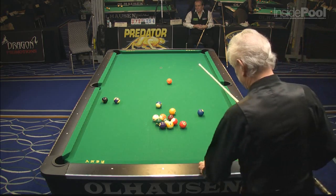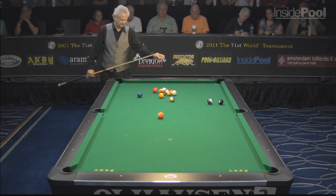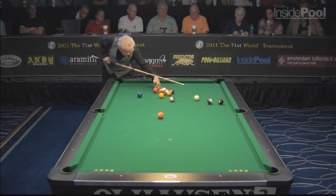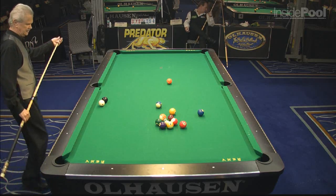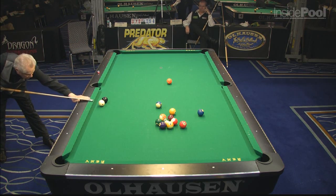Geez, it looked like it was rolling off a little bit, didn't it? Yeah. Meanwhile, he is stuck. That's got the 10 striped in the side, whatever one that is. Oh, made another one. And what does he have now? His lie is improving. The 1 ball? Yeah.